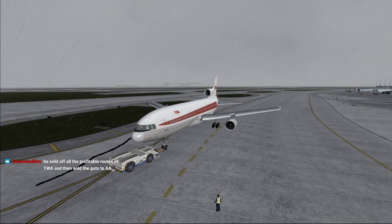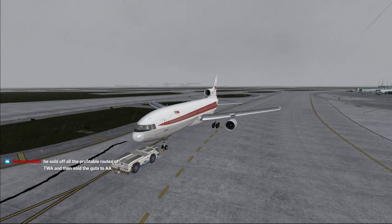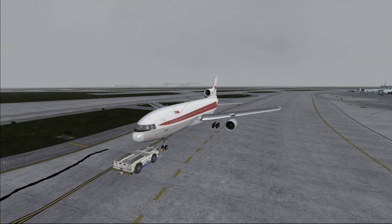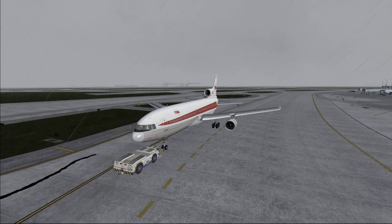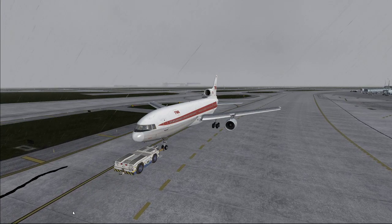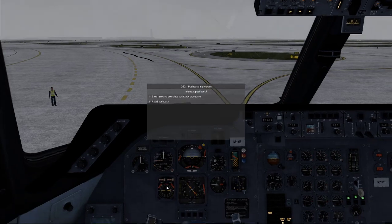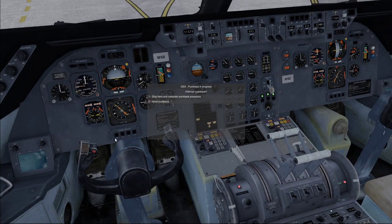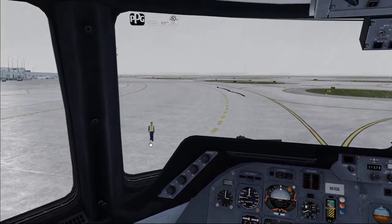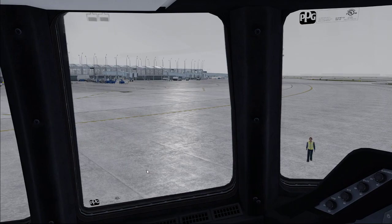Alright, well, I didn't really like that pushback area very well. This tug may just push me all the way to LA for all I know. Holy cow, we're going. At some point in time, I might have to just say stop. There we go. Alright, I was just about to abort that. Push. Alright, there we go. Parking brakes are set. Here comes the guy. He's like, dude, how far out are we going to go?